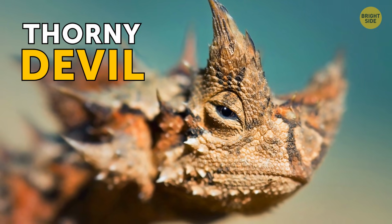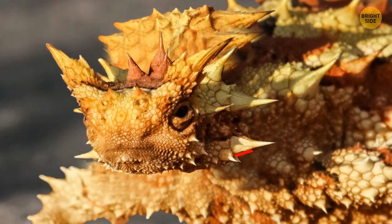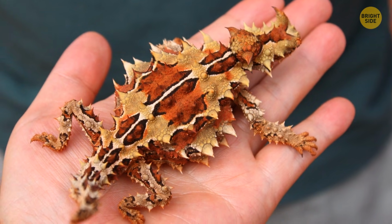Despite its ominous name, this lizard is harmless to humans. Horn-like bumps on its skin are for protection from predators and birds of prey. The thorns are hard, but as long as you don't touch them, you're fine.